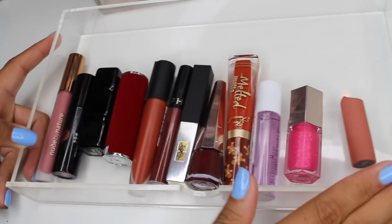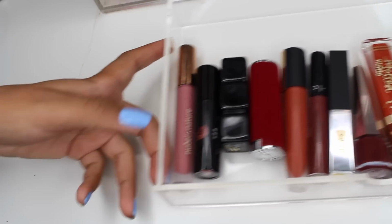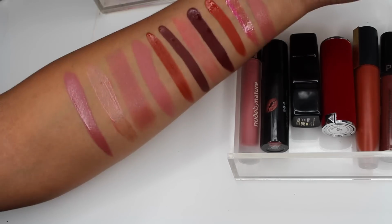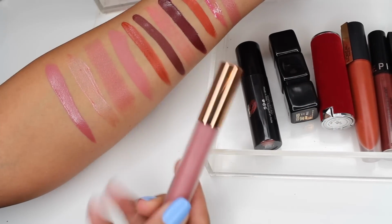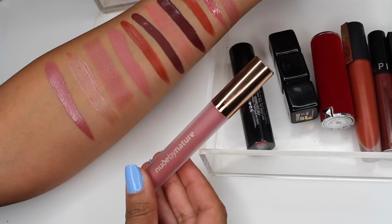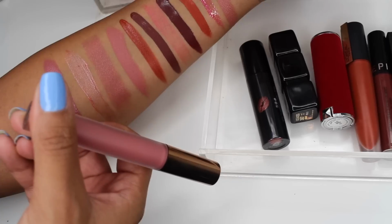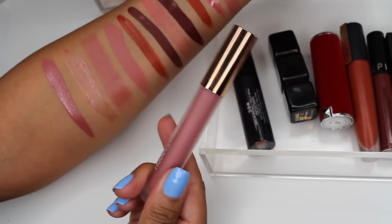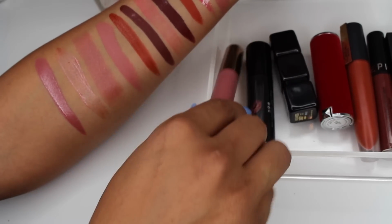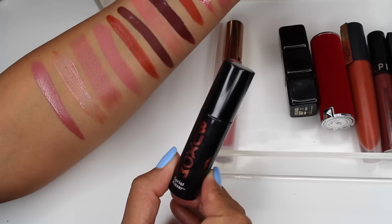Here we have the lipsticks, lots of beautiful fall colors in here, and some nudes, of course. So starting with this bottom lipstick here, this one is from Nude by Nature. Again, they are available at Shoppers Drug Mart if you haven't seen them there yet. This is one of their satin liquid lipsticks, and it's in the shade number 6, Wisteria. I haven't had a chance to wear this, but if it's anything like the ColourPop satin liquid lipsticks, I'm pretty pumped on that.